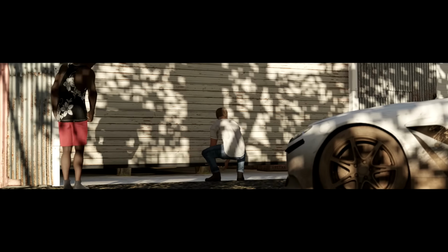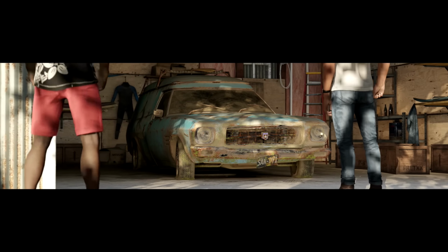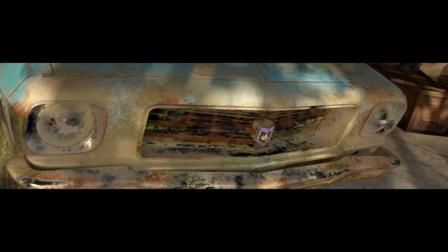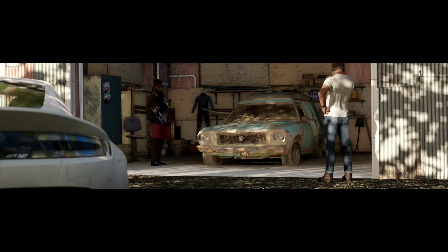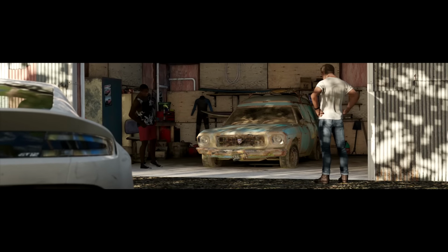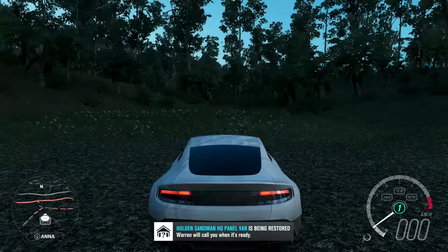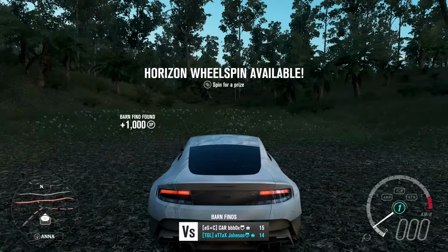This is gonna be a good one, I just know it. Oh, boss, we stand in the presence of greatness. The Holden Sandman. See that faded paint? That's the Sea Witch livery. It's not a custom job. Holden had it like that in the brochure. Back to the garage. I'll get this fixed up and give you a call, all right?